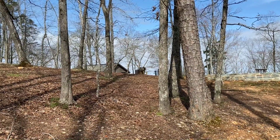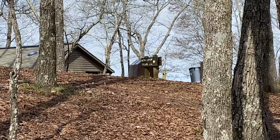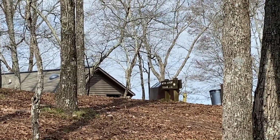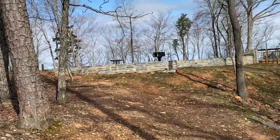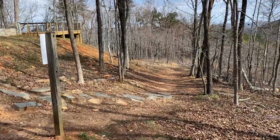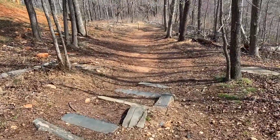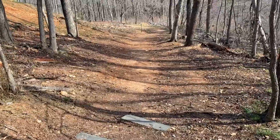So when you get to this point, you can see there's a Mountain Loop Trail sign there. That's the parking lot. Bathhouse is off in the distance there. We showed that earlier. And then the trail just goes around this new park. They built some steps, but it looks like everybody's choosing to go around them.